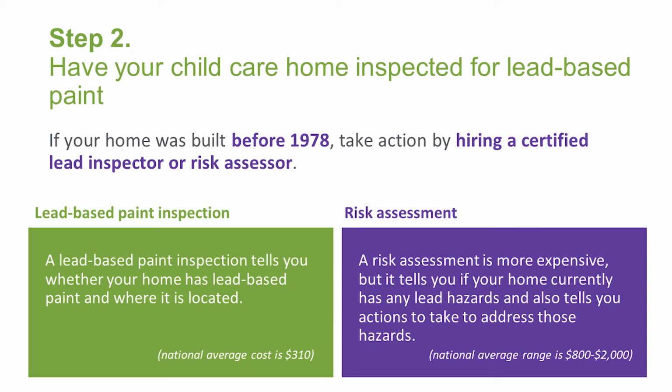You can also call your local health agency or your nearest childhood lead poisoning prevention program to ask about free or reduced cost lead paint testing resources or any additional requirements or rules that are specific to your state. Links to these resources will be shown at the end of the webinar and are also included in the additional resources section of the implementation worksheet in the toolkit.